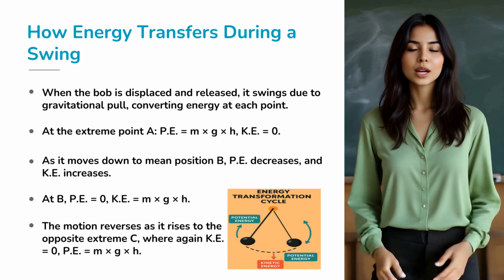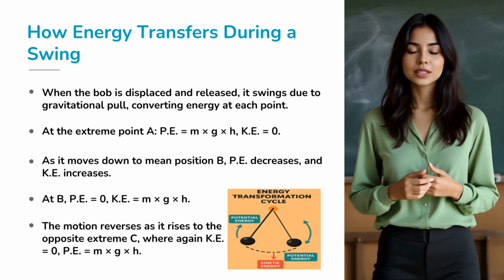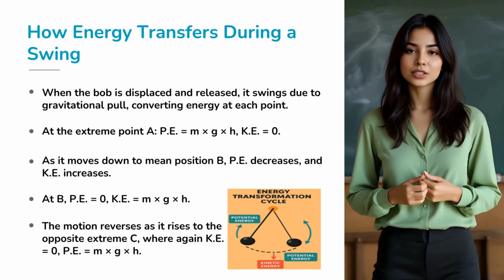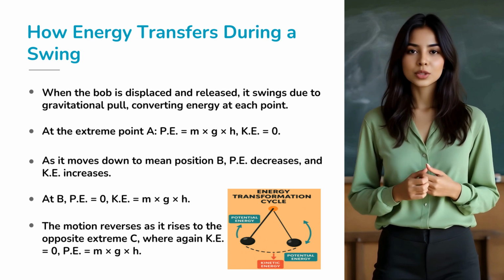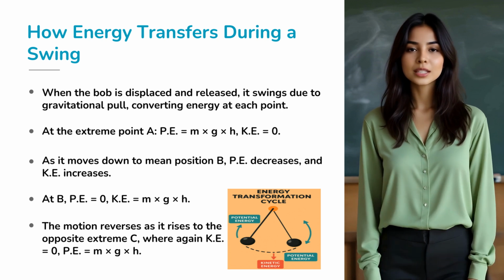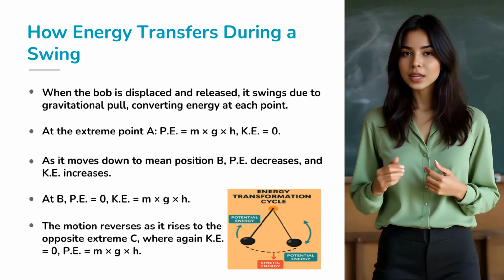As the bob moves downward toward the mean position B, the height decreases. This causes its potential energy to decrease, while its kinetic energy increases. The bob accelerates due to gravity and gains speed. At the lowest point B, the bob is at its fastest. So here, it has maximum kinetic energy, given by Ke equals m into g into h, and Pe equals zero since it's at the lowest vertical height.